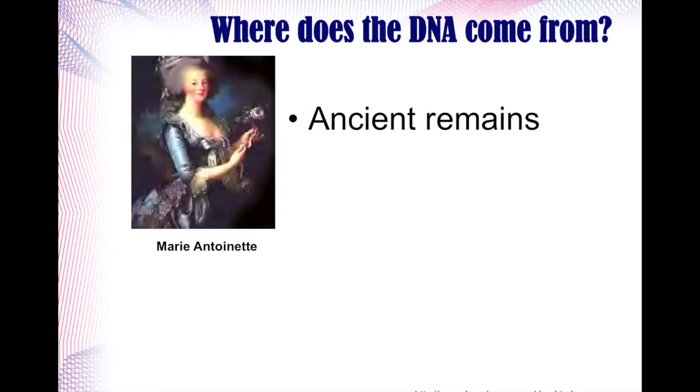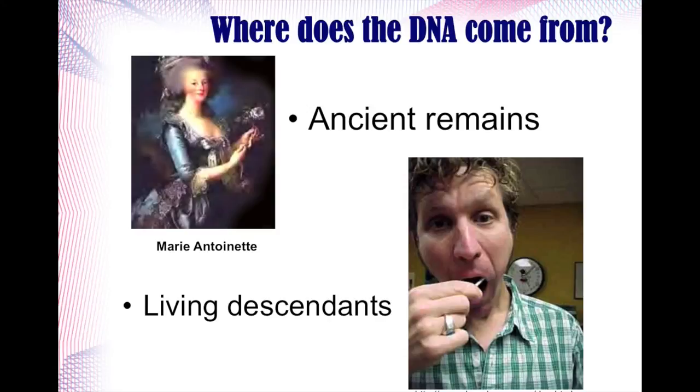The way that we generally get DNA, though, for genetic genealogy, is from living descendants. And Family Tree just uses a simple swab of saliva from inside the cheek, and then there's a couple of other companies that also use different kinds of swabs, and then they also have where you can expectorate into a vial. But the most common way is the swab.